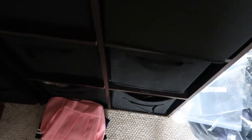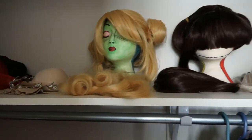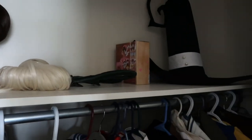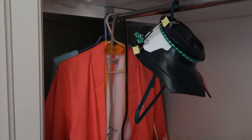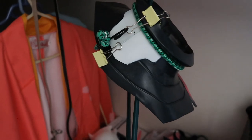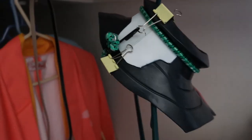And then the bottom three are wigs. And I've got some bits and bobs up there, some wigs or wig pieces. My diva neck piece is hanging out there. Finally looks nice and not crooked. It seems to be moving a little bit, but we have a heat gun now if we need to fix it again. And some random stuff is shoved back there.